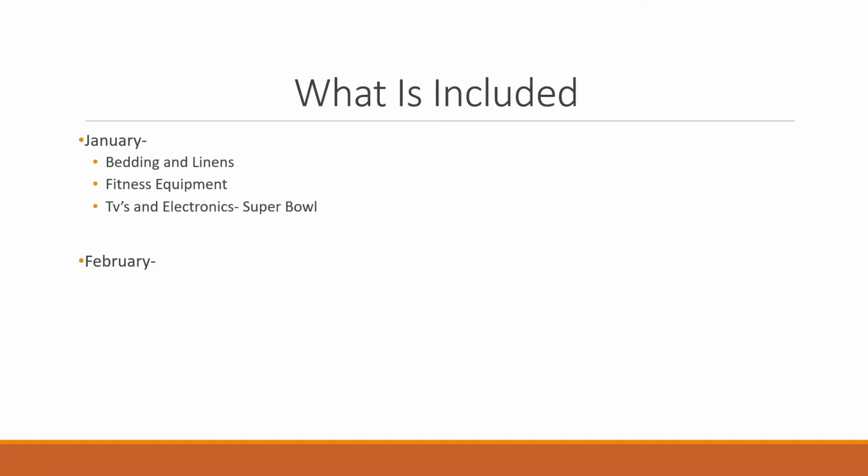TVs and electronics, because of the Super Bowl, just like we talked about on the previous slide here. February, TVs again, but they're cheaper because they're trying to get the Super Bowl's over with. So those extra TVs that are not in their, quote unquote, normal showcase, they're going to try to clearance those out. Maybe the super big ones or maybe an oddball brand that they brought in just for some variety. They're going to get rid of those.